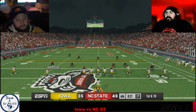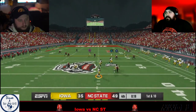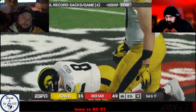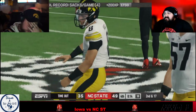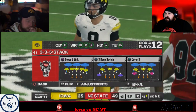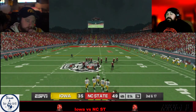Mm-hmm. And I was going to use a timeout here, maybe just to give Padilla a chance to warm up his gun, or a chance to let Rucker pad his sack stats for the game. School record, 4 sacks in the game for the left defensive end. My goodness.